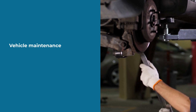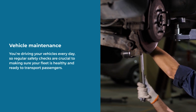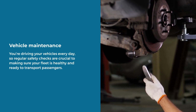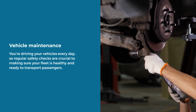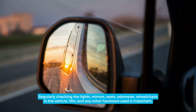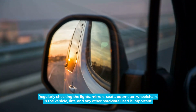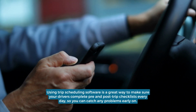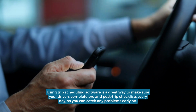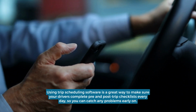Vehicle maintenance. You're driving your vehicles every day, so regular safety checks are crucial to making sure your fleet is healthy and ready to transport passengers. Regularly checking the lights, mirrors, seats, odometer, wheelchairs in the vehicle, lifts, and any other hardware used is important. Using trip scheduling software is a great way to make sure your drivers complete pre- and post-trip checklists every day, so you can catch any problems early on.